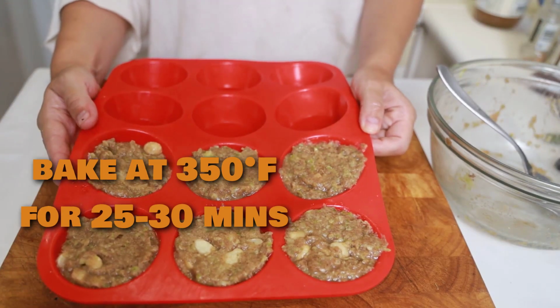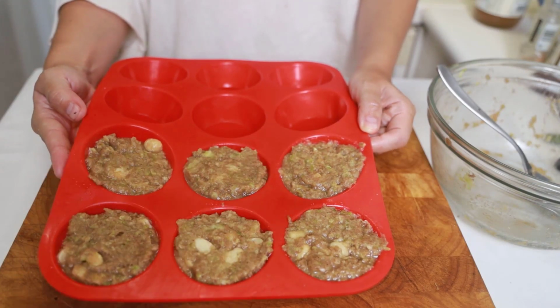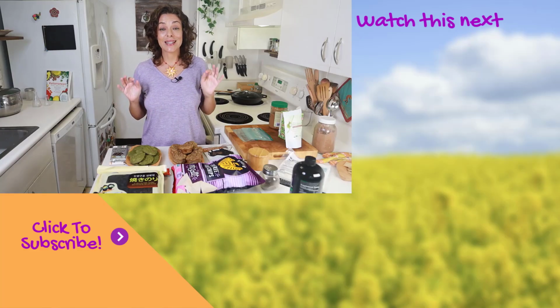And now we are going to bake it at 350 Fahrenheit for about 25 to 30 minutes, depending on your oven, until the knife or the toothpick comes out clean. So as you can see, it's really simple to stay on track on a low-carb diet while you are on a trip.